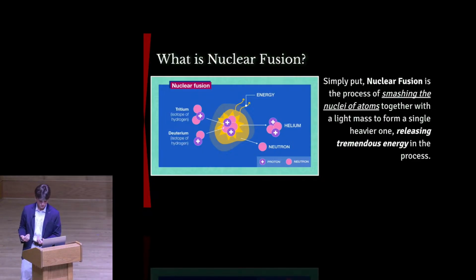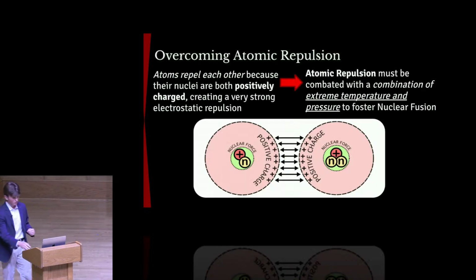What is nuclear fusion? Well, to put it simply, nuclear fusion is the process of smashing the nuclei, the center of atoms, together, of light mass to form a single, heavier one, producing an incredibly high amount of energy in the process. Although, fusion is much easier said than done because of a little thing called atomic repulsion. Atomic repulsion is basically when the nuclei of atoms are positively charged. Because things of identical charges really don't like being near each other, it creates an electrostatic repulsion between them.